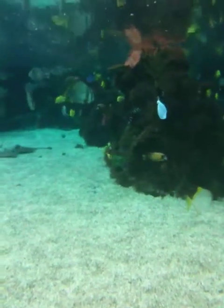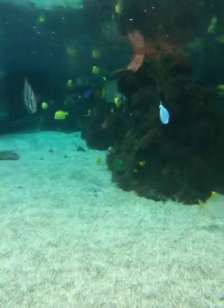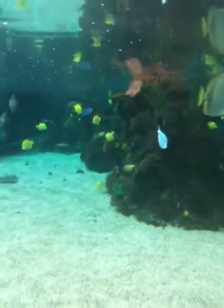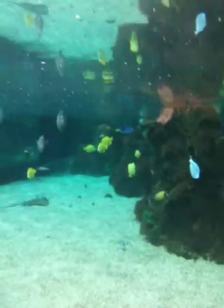Also in this tank we have the triggerfish, we have a parrotfish as well. An interesting fact about the parrotfish, when he sleeps at night time, he will actually make himself a mucus tent to sleep in, and in the morning, just leave it there to dissolve.